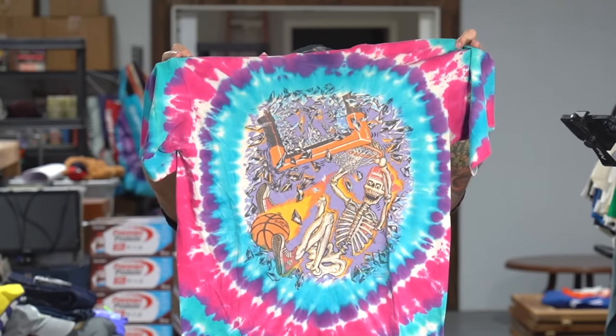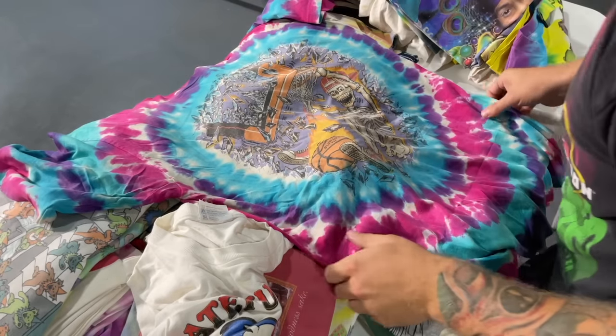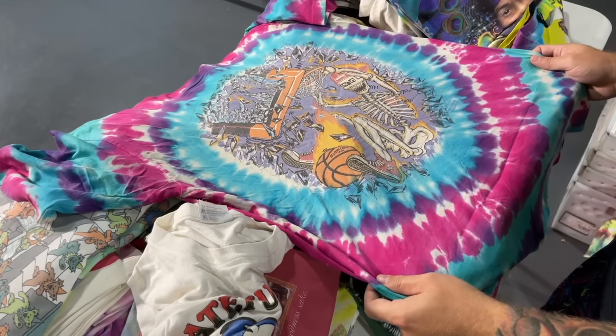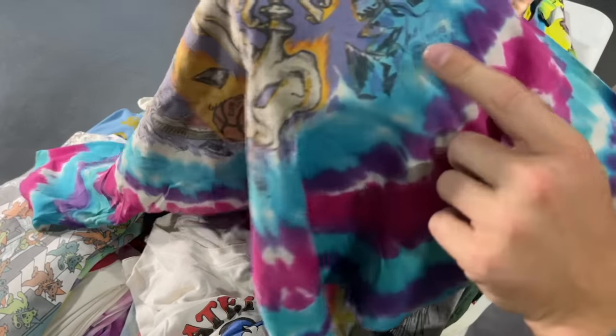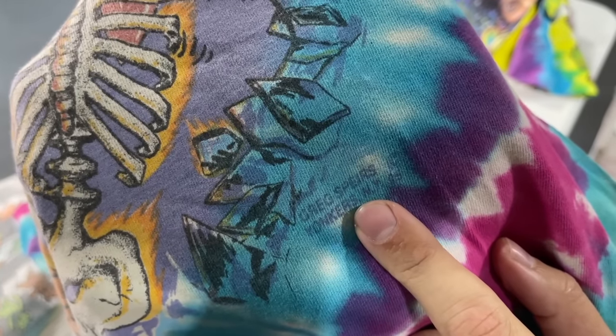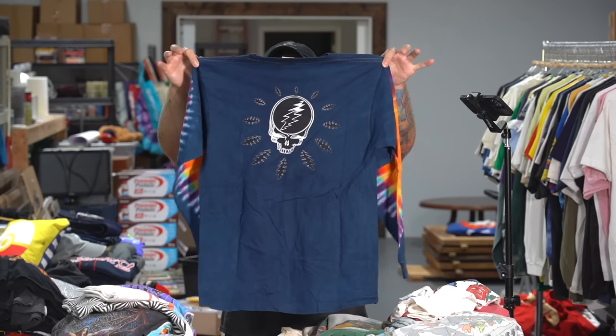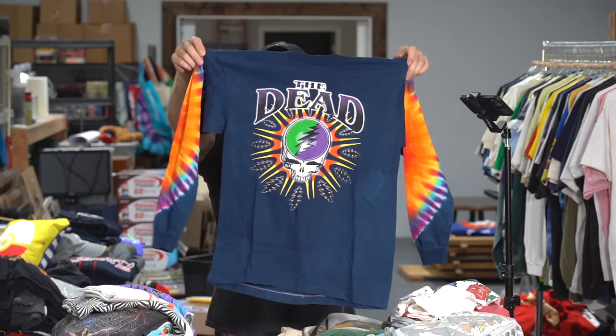That is a crazy basketball shirt. I don't know if this is a Grateful Dead shirt. I don't think it is, but you got the shattered backboard. Oh, it is Greg Spears though. That's the same guy that did a lot of the artwork for Grateful Dead. Yo, that's crazy. Sundog, the Dead, long sleeve, front and back.